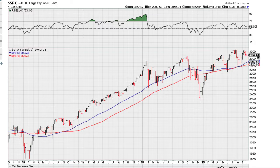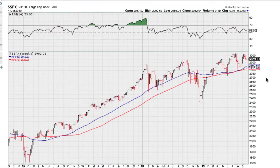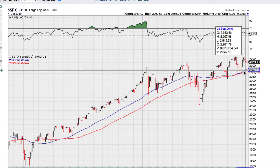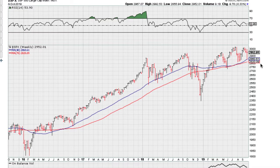Most of all, this week's action was impressive. Could have been worse. It tested its 40-week here. You see this, how it went down to the now rising 40-week line, touched it, didn't like to go any further, and then bounced right off again. That is a positive sign.